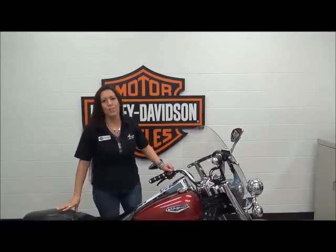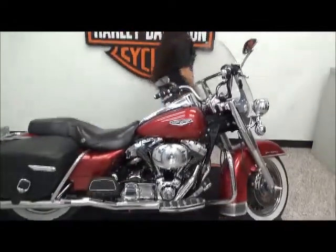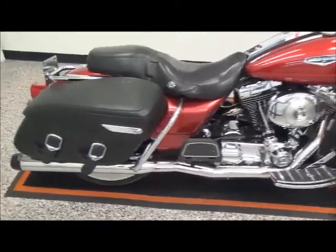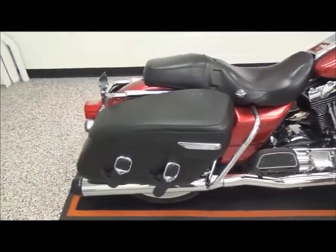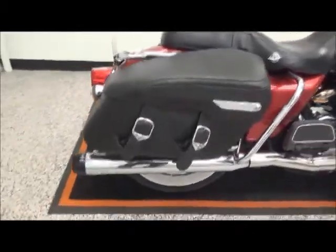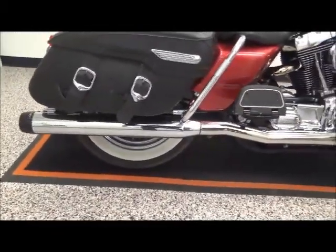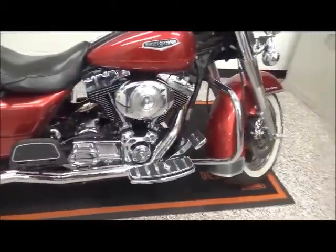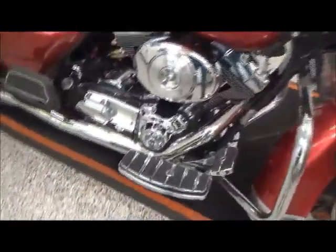Today I'm going to go over this 2005 Road King Classic. Spike has about 26,000 miles on it. Has leather molded saddlebags. Stage 1 Rhinehart racing pipes. Bike comes with both rider and passenger chrome Willie G floorboards.